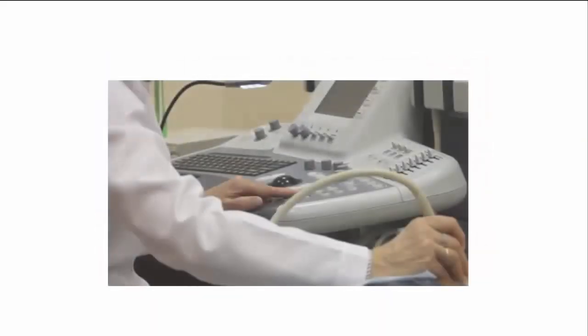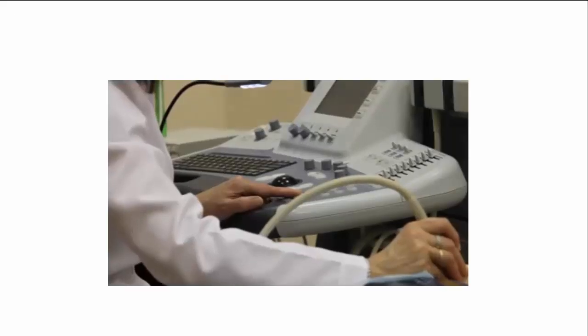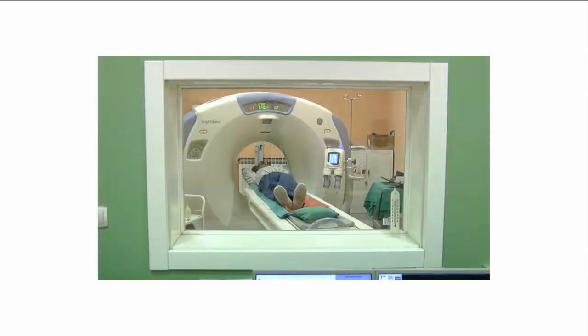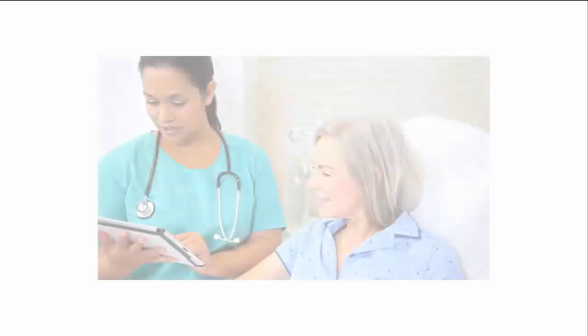A common test for diagnosing a DVT is an ultrasound that uses sound waves to create images of blood flowing through the blood vessels in the affected arm or leg. If your physician suspects a blood clot in your lung, he or she may order more tests, including imaging studies. A thorough evaluation will help diagnose whether or not you have a blood clot and the best approach to treating it.